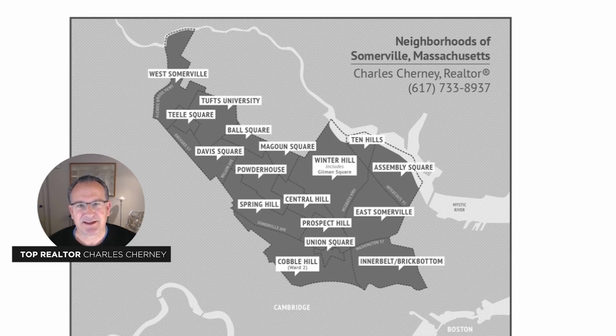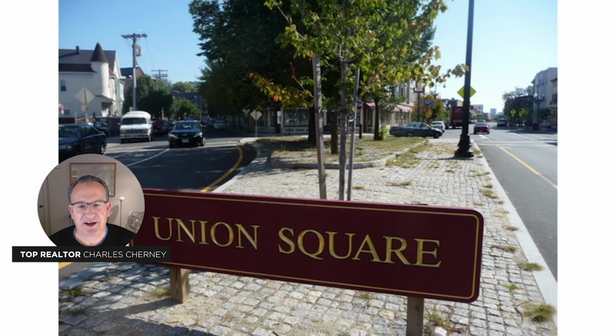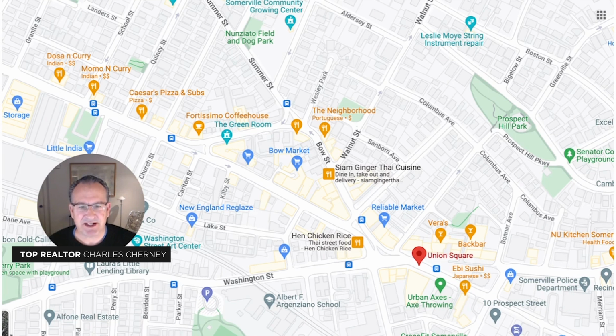So let's take a look, starting with number three on my list, which is Union Square. So Union Square, as you see here on the map, identified by Google Maps as located at the intersection of Somerville Avenue, Washington Street, and Prospect and Bow. So this intersection is, if you will, Union Square. And then the neighborhood of Union Square extends in all directions around this intersection.